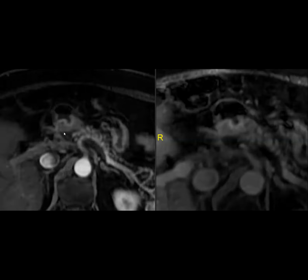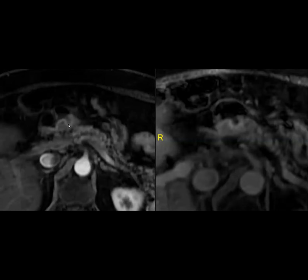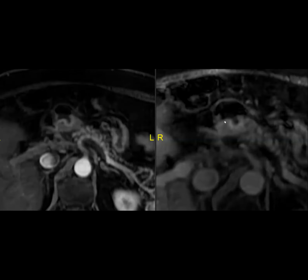I think it's a benign ulcer because you can see that the mucosa comes out. I don't have the past, but it's new from August, and in August it was normal. Sometimes you can see edema from the ulcer that makes the wall thicken.